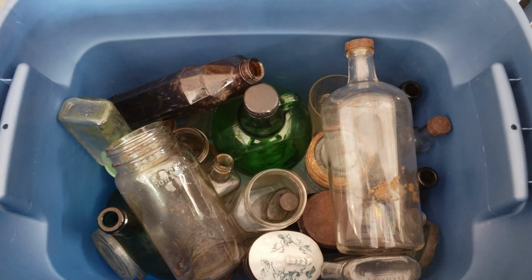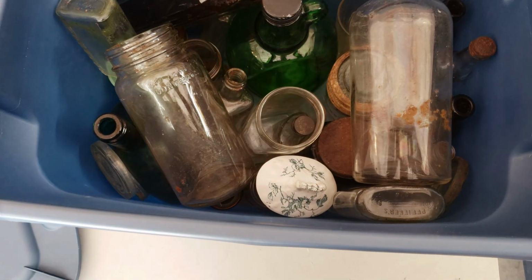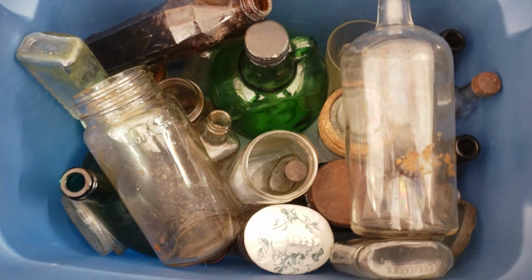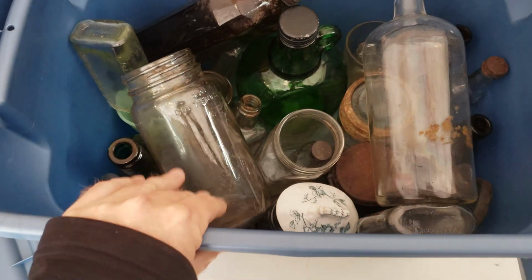First off, I've got a whole tub of 1930s and before bottles. A lot of this stuff I actually just started keeping in the last year. So quite a bit this spring, a little bit last fall. I've left more bottles in the bush than I know what to do with, guys. There's probably about $400 worth of bottles in here.